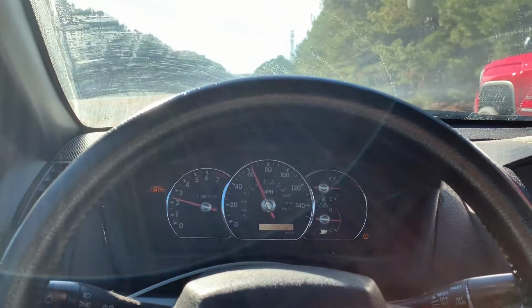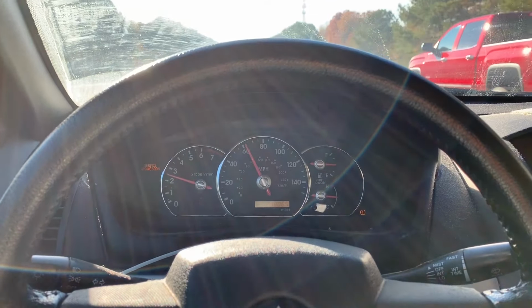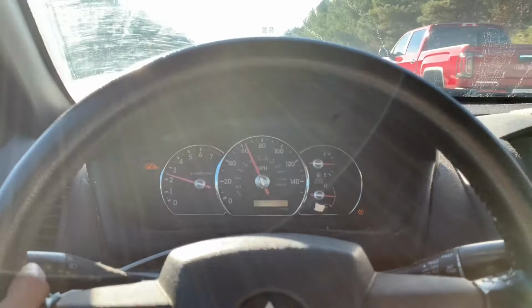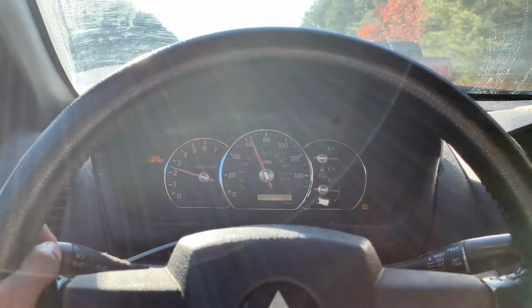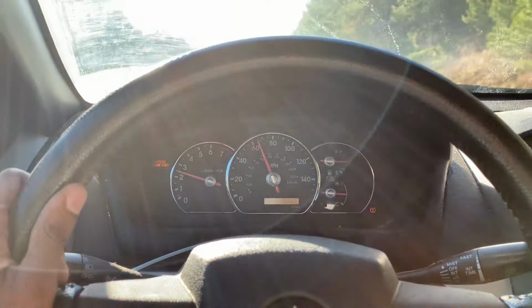If I could pass emissions, it would really put the icing on the cake to be able to sell it. We're gonna try to list it for maybe $17-18 hundred, I don't know, with emissions. I'm not sure exactly what I'll get for it, so we gotta see if I can pass emissions. You guys let me know in the comments below what you think I can get for this car with the 218,000 miles and the catalytic converter code.